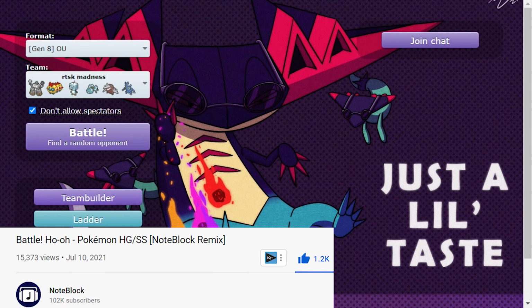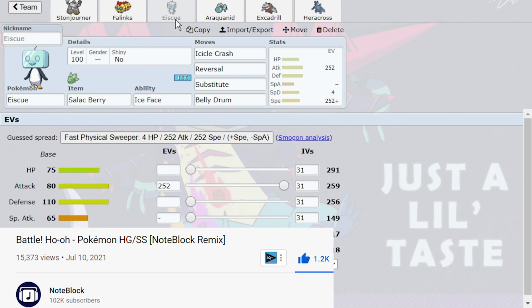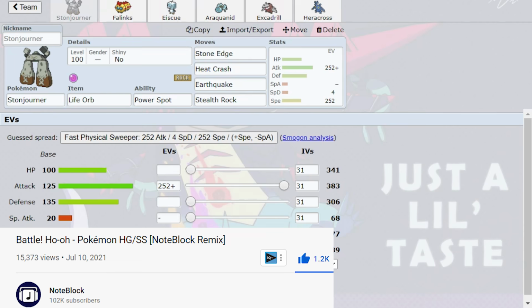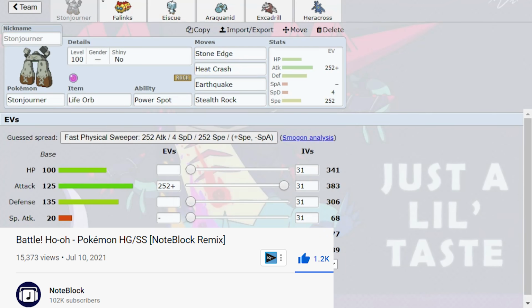Now sometimes my boy RTSK passed me some fire squads, and other times I fear that his descent into madness has taken over, and we have this team was called the trio that failed to pop off because Stonejourner, Phalanx, and Eiscue definitely can be described as that. So we're gonna be playing some OUs today with this fire RTSK team. It's gonna be a nice and chill live.